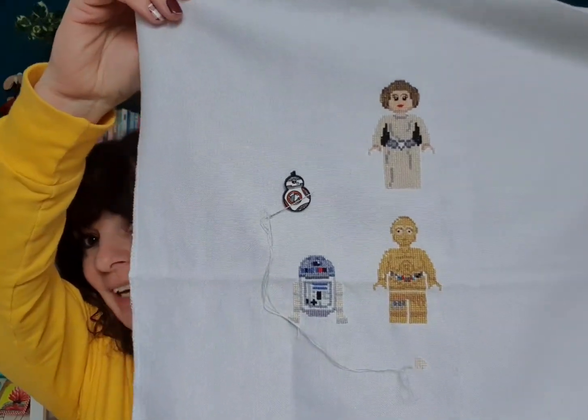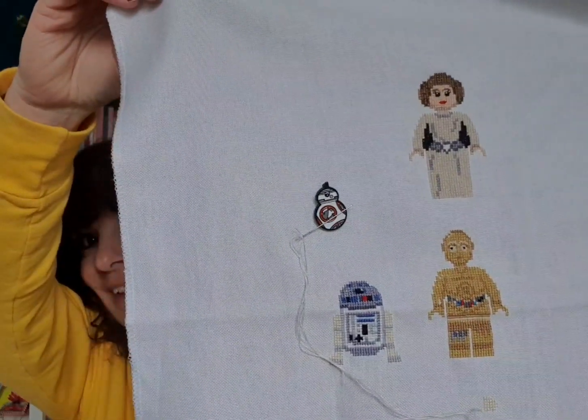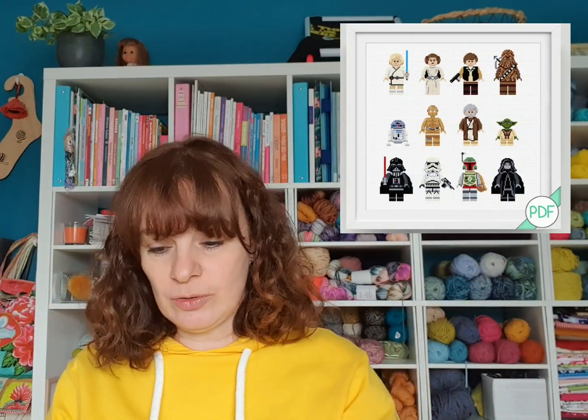I already have 3 minifigs. That's the word I was looking for. Okay, it's by Geo Creations on Etsy. And as I said, I put in a picture over here.